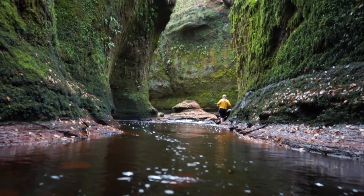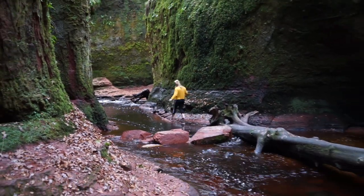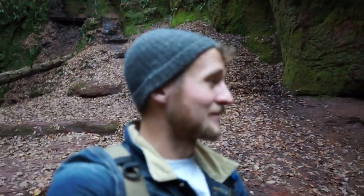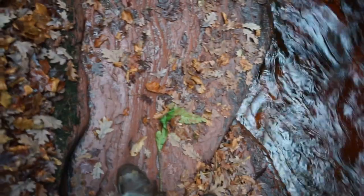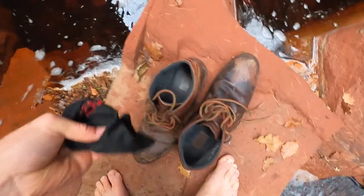So Gemma is braving it and I'm going barefoot, which apparently is the only way of accessing the rest of the springs. I don't know, man. The water's about 8 degrees, but if she's doing it, then I'm gonna need to do it. So I'm gonna have to go and get soggy feet again. For the second time today, I'm gonna have wet feet. Oh, the things we do for content.